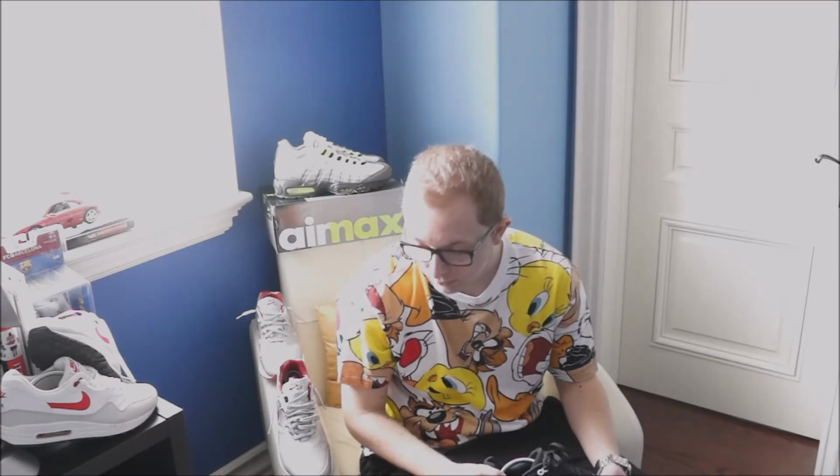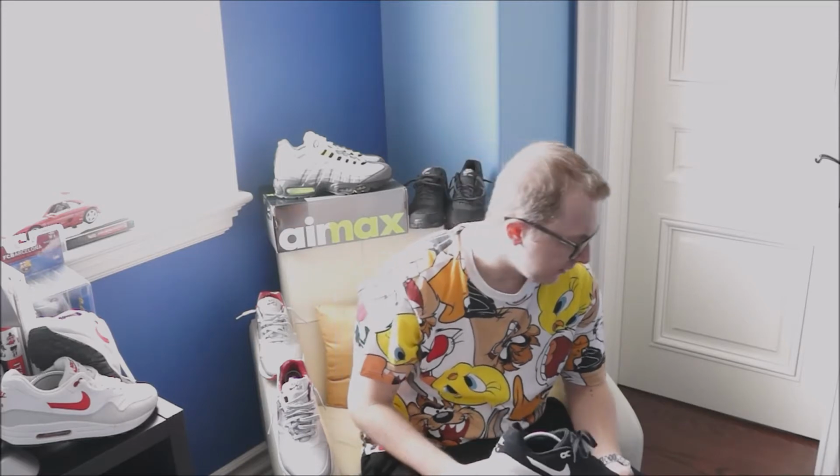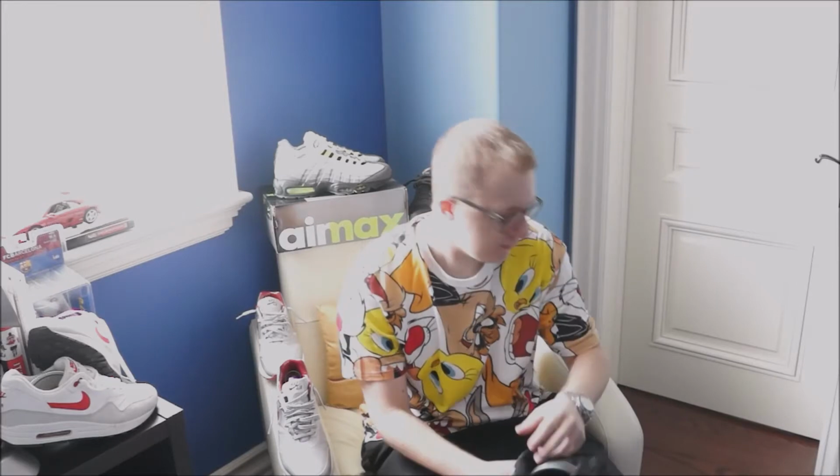Took me a while to put this together, and I got quite a few. I ended up counting. I have 13 to 14 pairs of Air Maxes, so that's probably the majority of my collection with regards to sneakers in general. So let's get into it, because we got quite a few sneakers to get through, and we're going to start off with this one that I actually got in my hand. It's not the first Air Max that I bought. Actually, you know what? Let's start with the first Air Max, because that's where it all started.